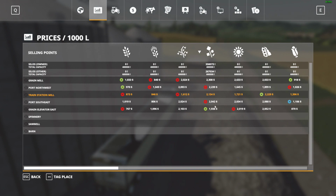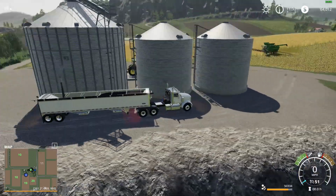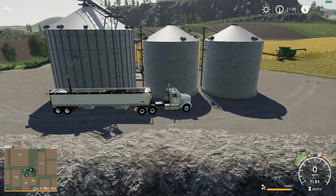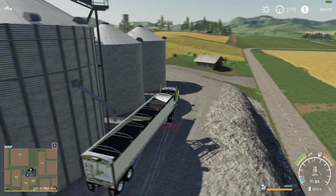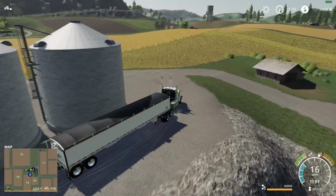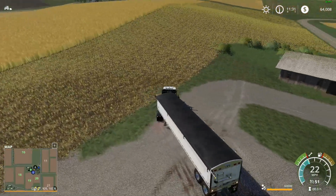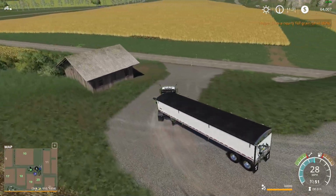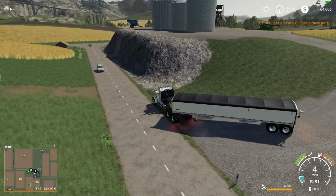I was waiting to see some of these other prices, but I need to sell. It's time to make some money. Do you know what I'm saying? It's time to make some money on this map. I've been harvesting and not making any money for quite some time. So it's the time now. It is definitely time. Okay, yeah, wheels off the ground there a little bit, but not too bad. Okay, I need to get that combine so he can turn around.